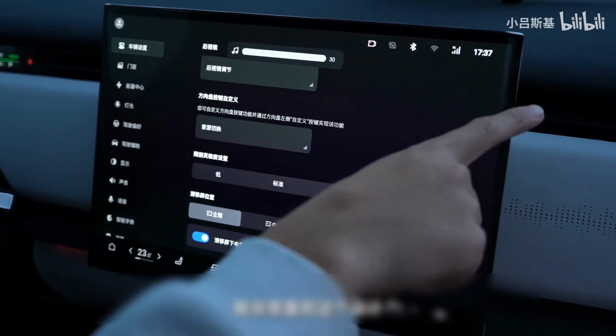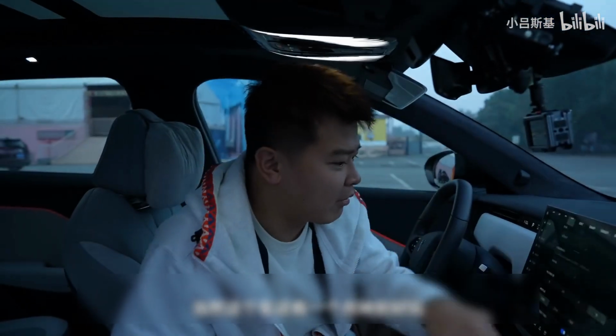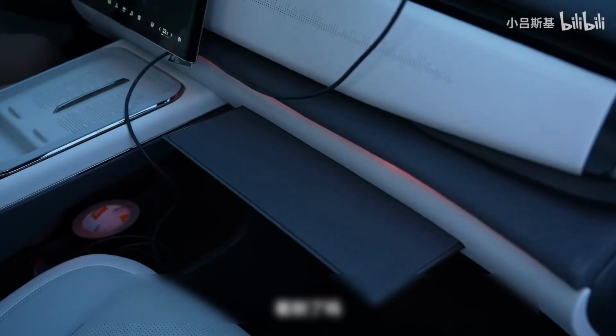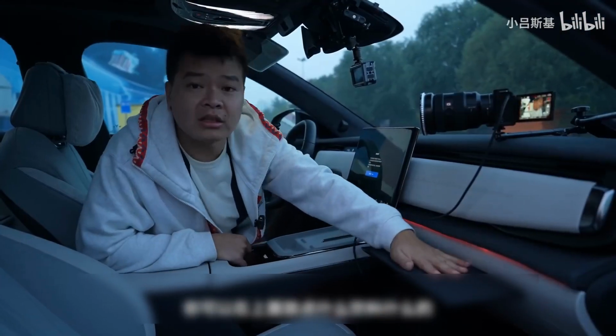I particularly like the physical controls for the air vents in the back. They're easy to use, with a simple left-right adjustment for opening and closing. Below the vents, there are USB and Type-C charging ports. Now, let's continue our drive.